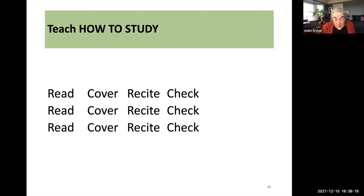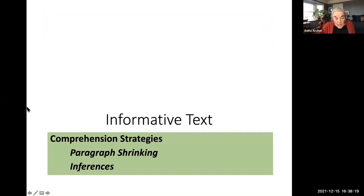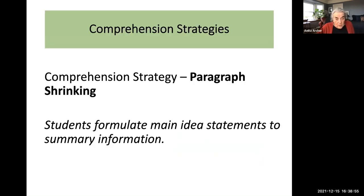Okay, I love this one enough to have it three times. I told you there was one strategy that I didn't want you to miss, and that is paragraph shrinking. A strategy that was originally researched by Lynn and Doug Fuchs and Pat Mathis, and then was redone into Getting the Gist. That was a new title for it, slightly altered for older students in middle school and high school by Sharon Vaughn's research group. So let us look at that.